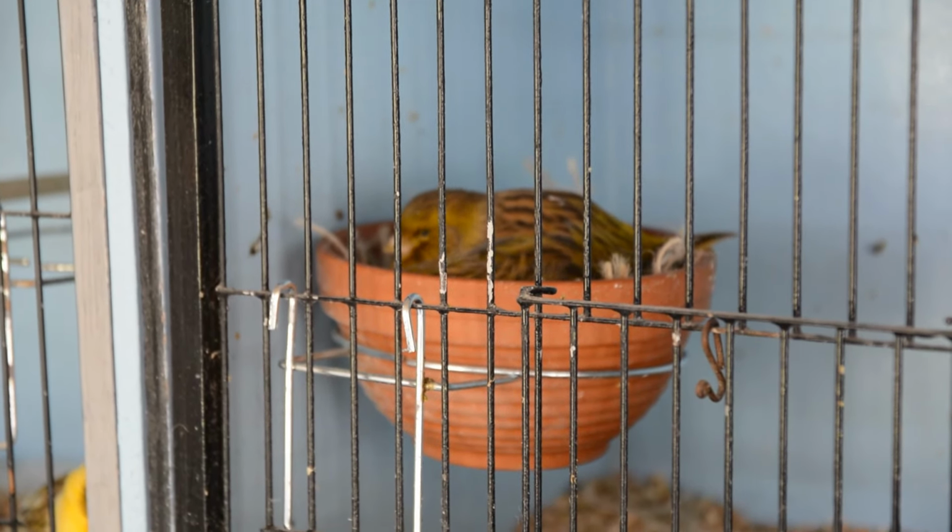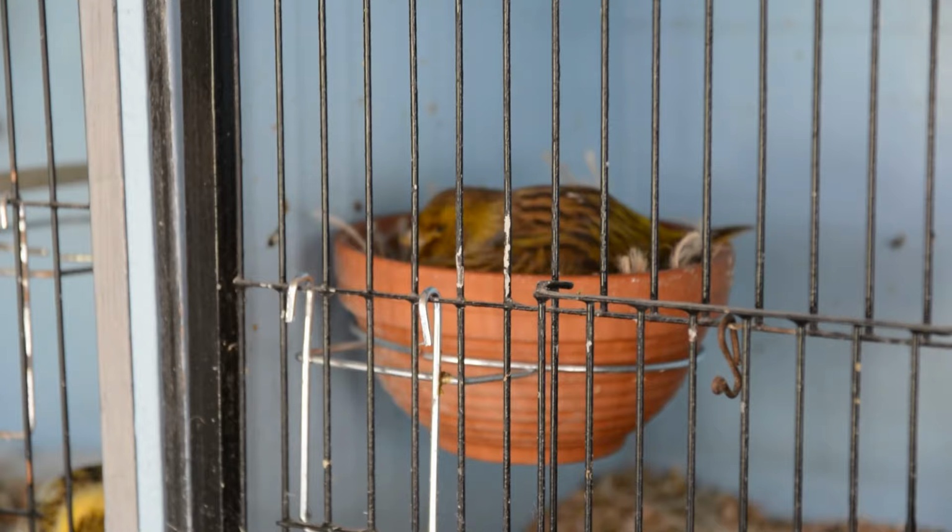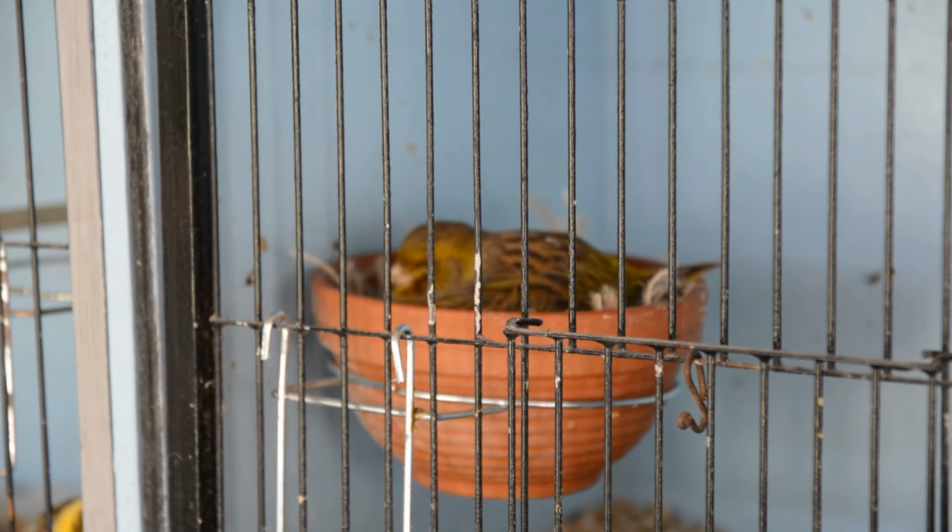They might actually, if those other eggs from those other 3 hens I've just shown you aren't fertile, the 2 chicks in here might actually be my last for this year.